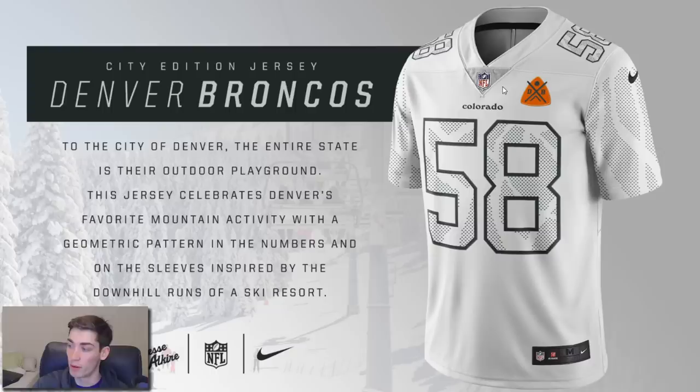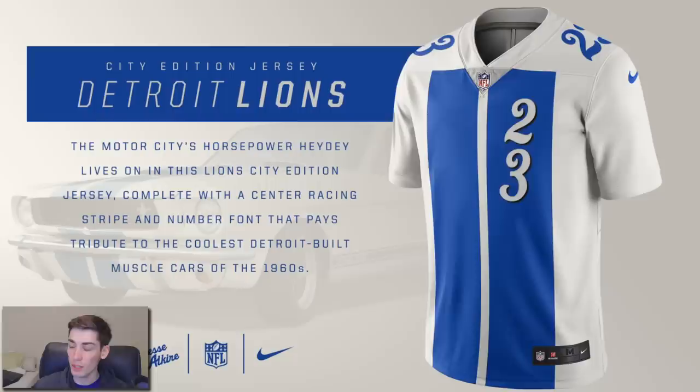I like the whiteout. Looks fantastic. Love what they're doing here. I said fantastic again. I gotta cut that out. Detroit Lions. This definitely has a racing stripe.